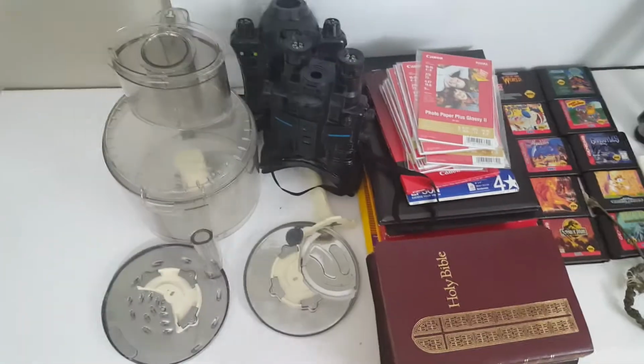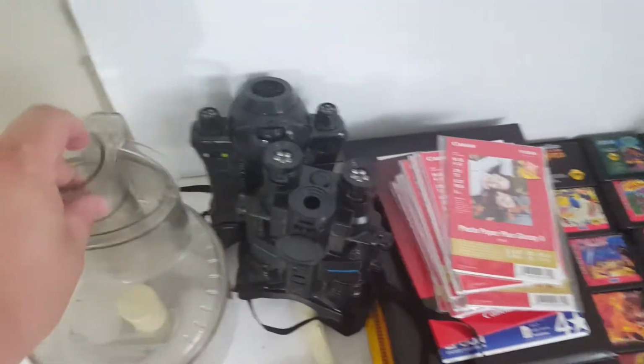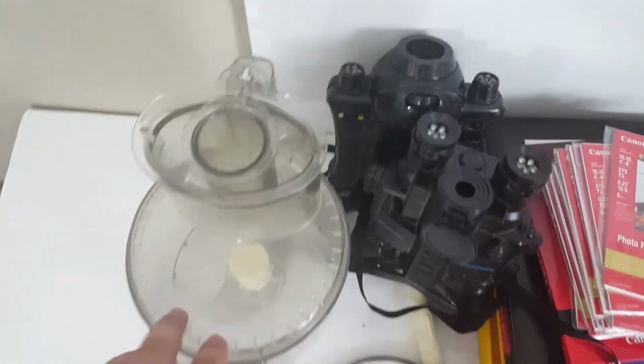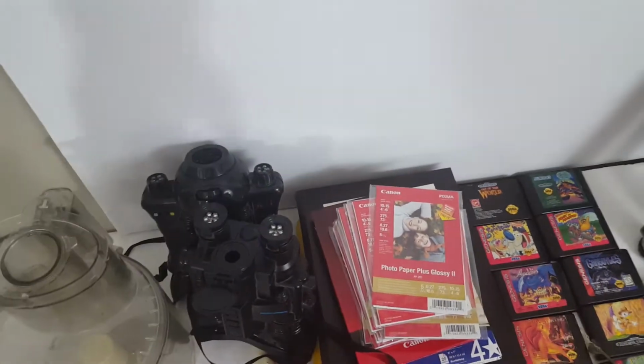Over here, Cuisinart food processor. See the blades. There's the bowl with the lid, the pushers here, and that blade in there. I paid $5 for this on OfferUp. That blade already sold for $25 today. It had been listed for about 4 days, so paid $5, sold for $25.